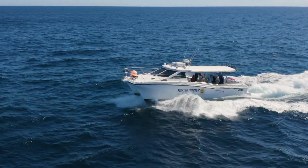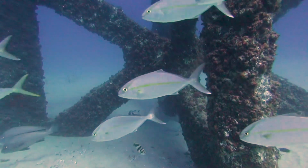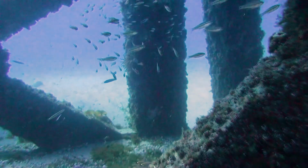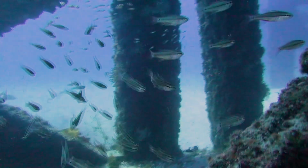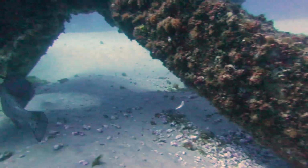Time for a change. Lots of options here, including artificial reefs. They take the pressure off natural reefs, but still produce quality fish. We've just moved into a spot known as the boxes, which are artificial reefs put in by fisheries.